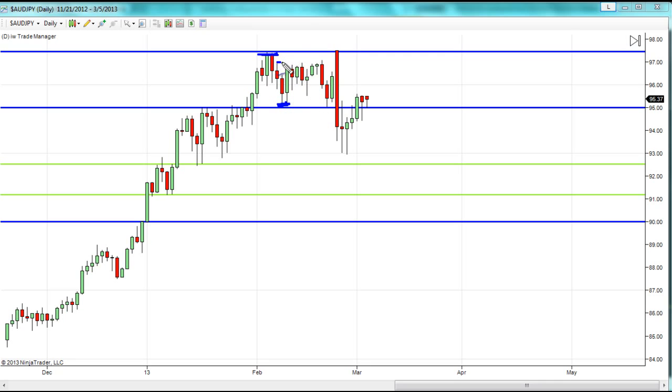Again, you could even say 97 is a minor level of support and resistance here. So overall, longs off 95 or shorts off 95 area, unless we get some pullbacks of about 200 pips up to about 97 or 97.5.